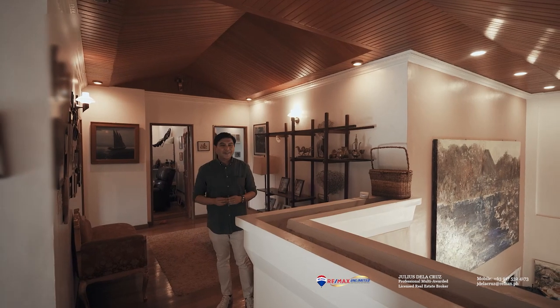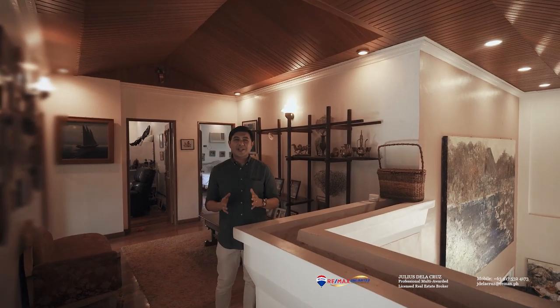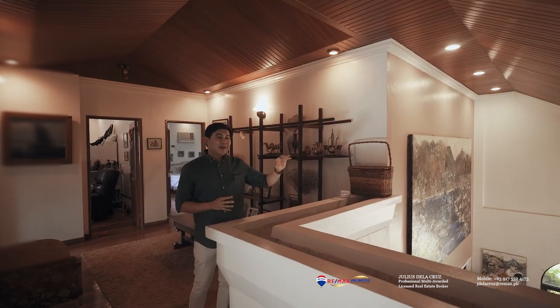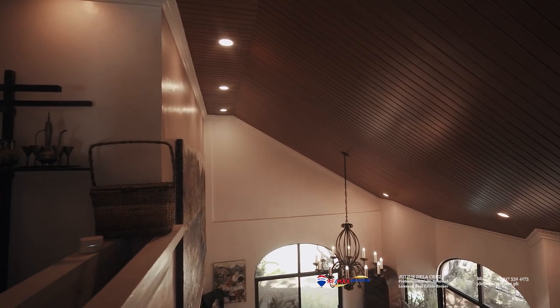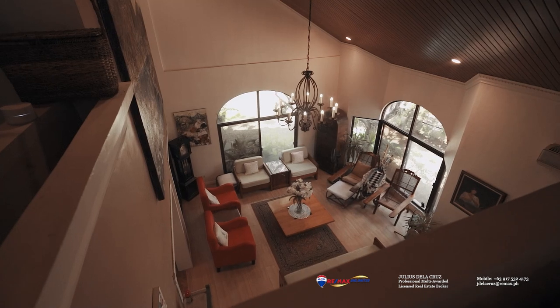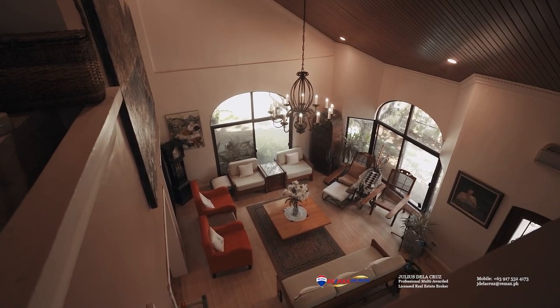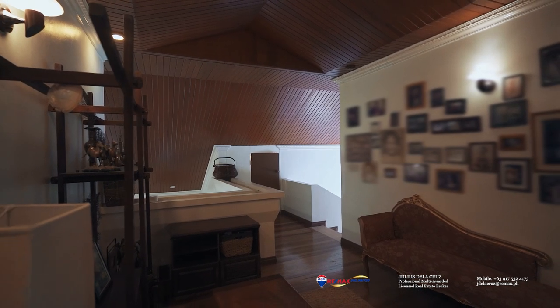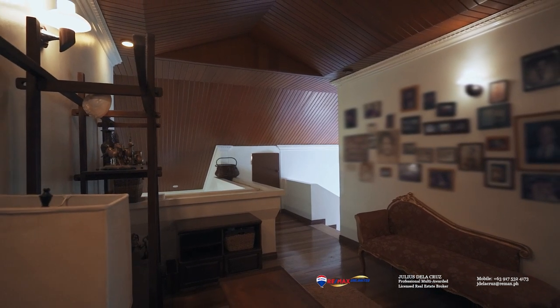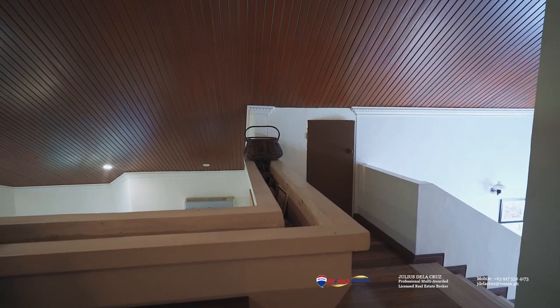Now we're here at the second level of the property, and one of the things that you will appreciate here is that over here to my left side, it will give you a beautiful angle of the home. You will appreciate the high ceiling nature of the living area. And of course, being finished with the wooden material for its ceiling, it really gives off a very rustic and inviting appeal.